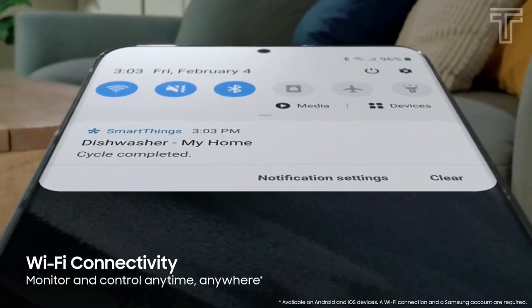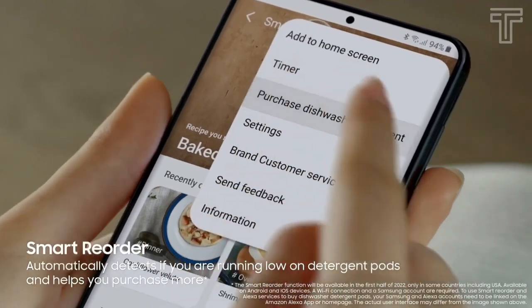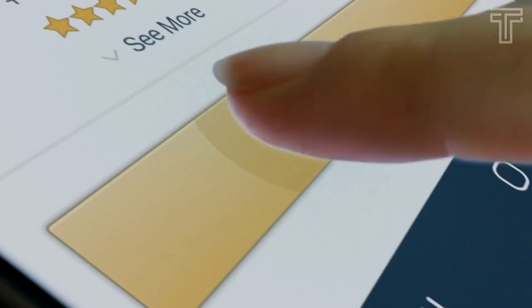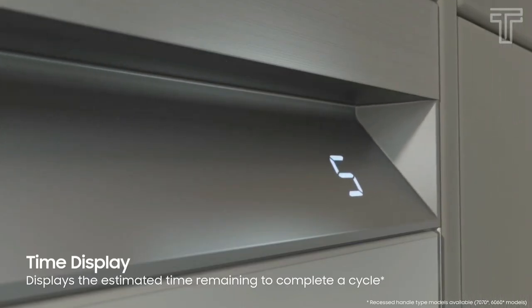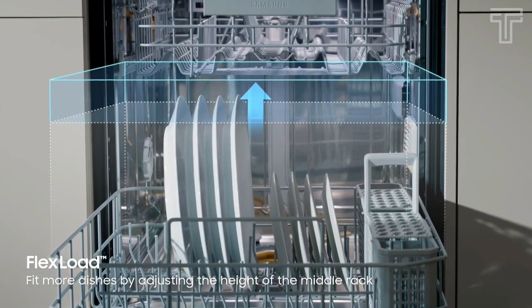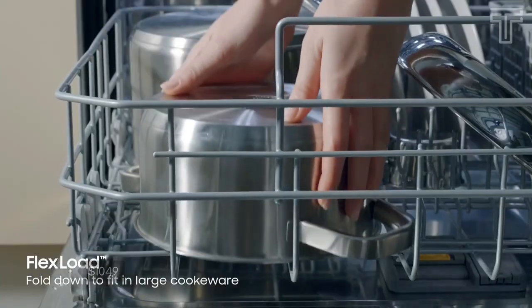It is also Wi-Fi connected, so you can remotely start, stop or delay dishwashing cycles, using the SmartThings app to keep track and reorder new pods when you're running low. The time display shows how long a cycle normally takes to complete. Using the flex load rack system to fit items in various shapes and sizes, it costs about $1,049.